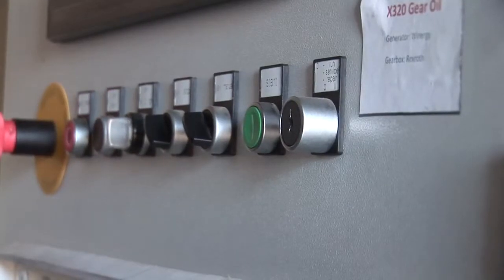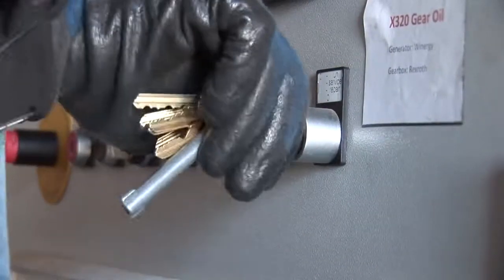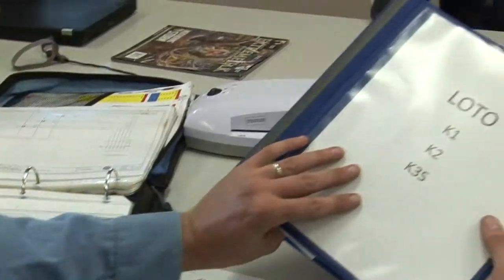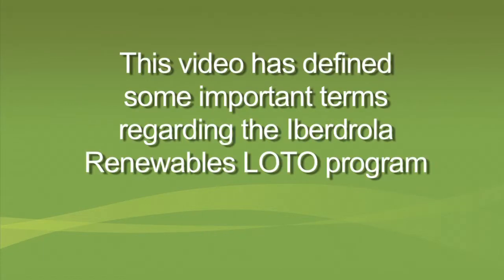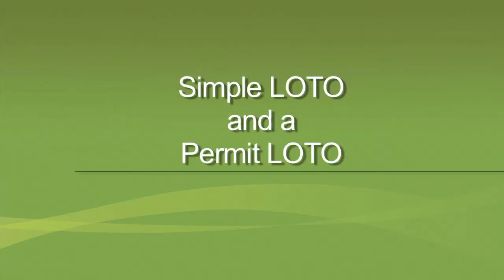If the equipment is to be returned to service, the authorized employee will start the equipment in accordance with the startup procedure. Finally, file the completed permit in the LOTO binder and discard the tags. This video has defined some important terms regarding the Iberdrola Renewables LOTO program and has demonstrated application of a simple LOTO and a permit LOTO.